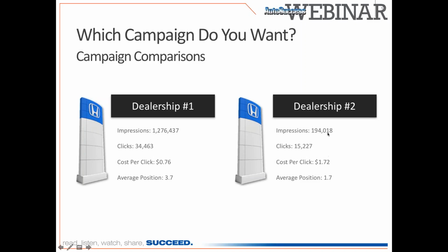Dealership 2 in the first quarter had 194,000 impressions, 15,000 clicks. The average cost per click was $1.72, and the average position on the page was 1.7. Now, which one of these dealerships, if you were looking at a digital program, would you want to have? Most times when I show this case study, people say, oh, I want to be dealership 1. And I say, why? Look at this. 1 million impressions, 34,000 clicks. I'm killing it. The cost per click, 76 cents.